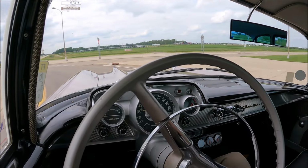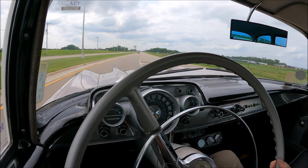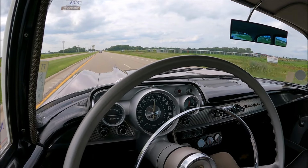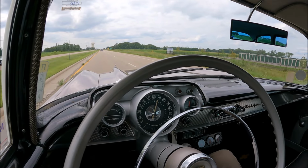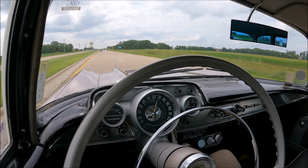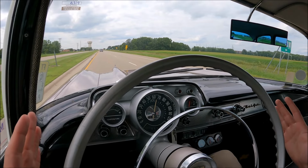This car corners as you would expect for a 57 Chevy. It's a little luxurious in the corners, you might say. Yeah, speedometer definitely reads high, but it does function. It moves. Fuel gauge is reading 3/4 of a tank. No pull to either side. It stays right in the lane when you let go of the wheel.